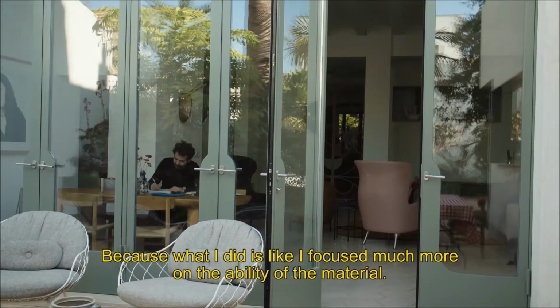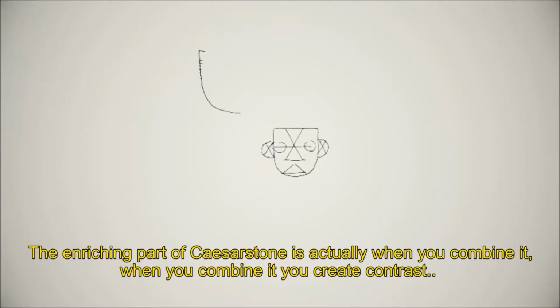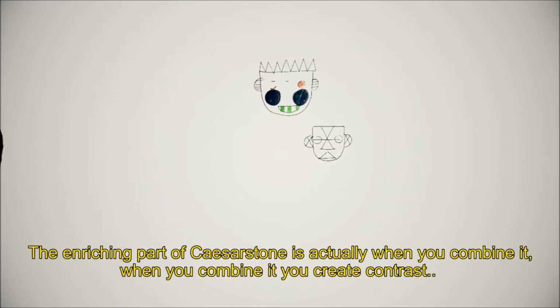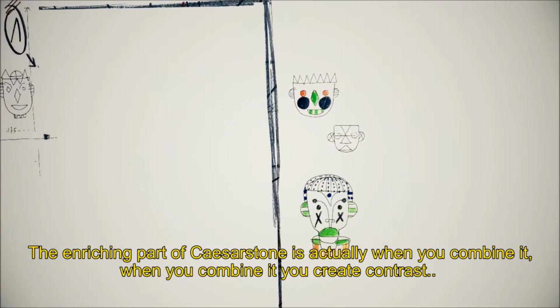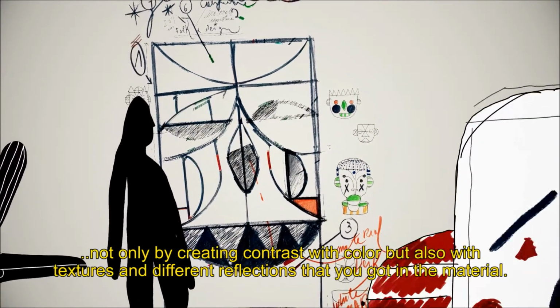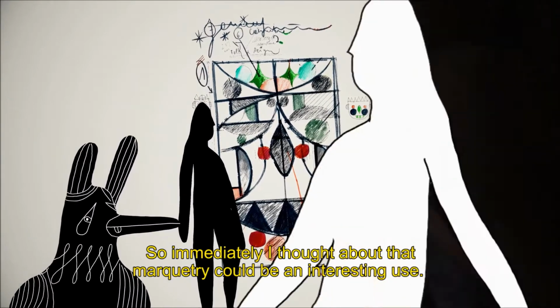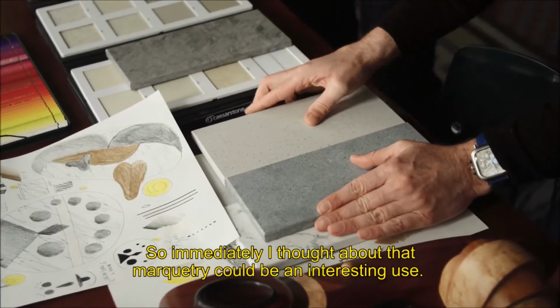But now that I've used it, I've understood that it's actually the opposite. Because what I did is I focused much more on the ability of the material. The enriching part of Caesarstone is when you combine it. When you combine it, you create contrast, not only with color, but also with textures and different reflections that you get in the material. So immediately I thought marquetry could be an interesting use.